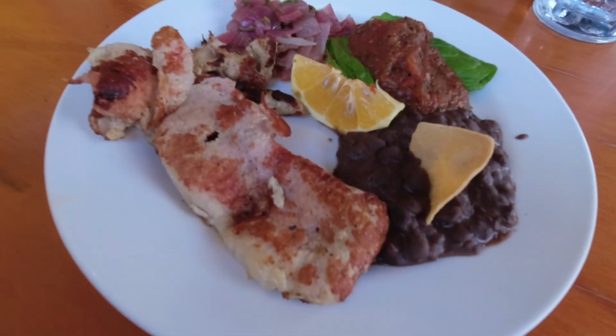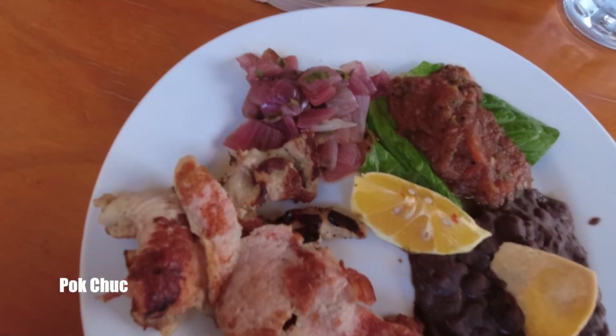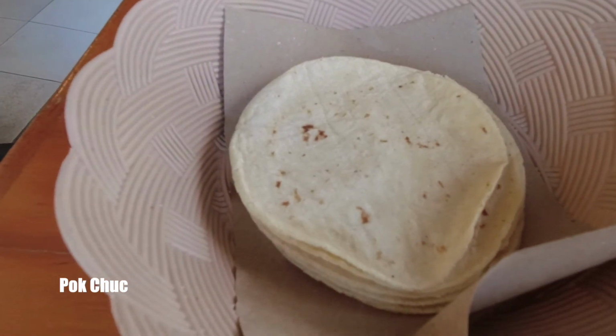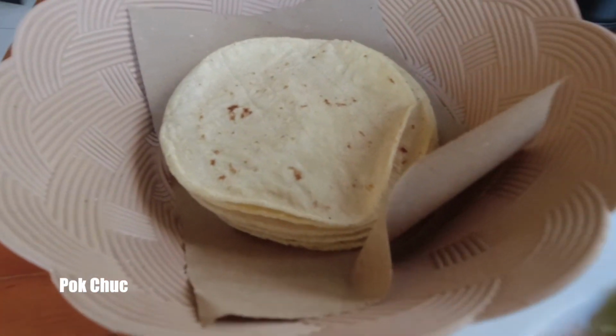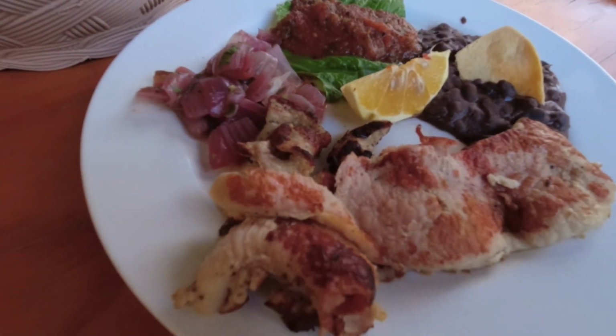Well, it's a little noisy on the outdoor patio where I'm eating, but with a view of the Zocalo and lots of happy people around me, I feel like this is going to be a good meal. In fact, it has to be Mayan. Pukchuk, grilled pork fillet, marinated and served with tomato sauce, red onion, and oranges.